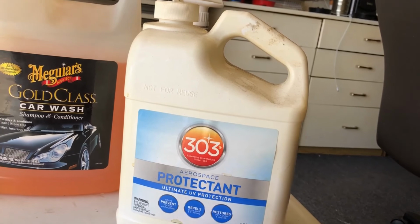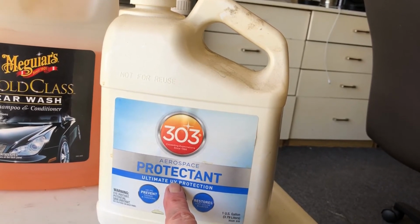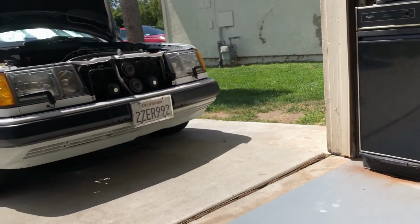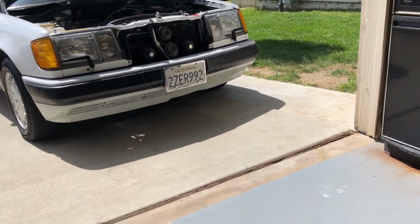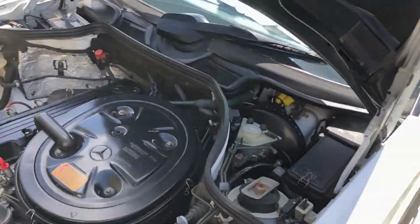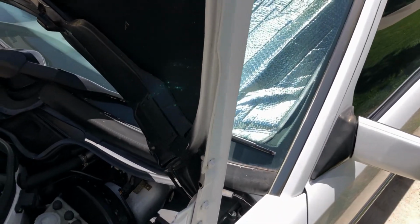This stuff is kind of like Armor All, but it's not greasy. It has UV protection, so I put that on all the plastic parts. I put it on the dashboard, all the plastic parts on the interior, and on the exterior, like the bumpers and the tires. You can even spray a little bit on the plastic parts on your engine, and it'll keep your engine looking pretty good for 30 years old. You can do all of this stuff here.